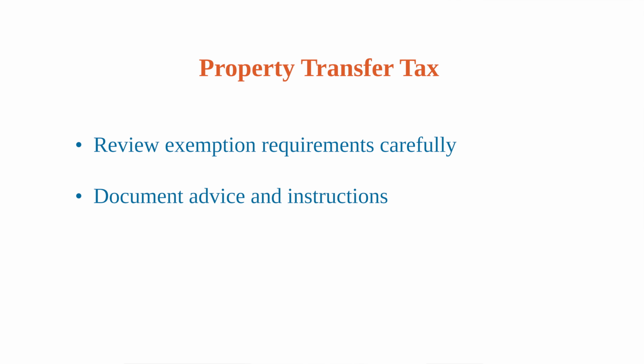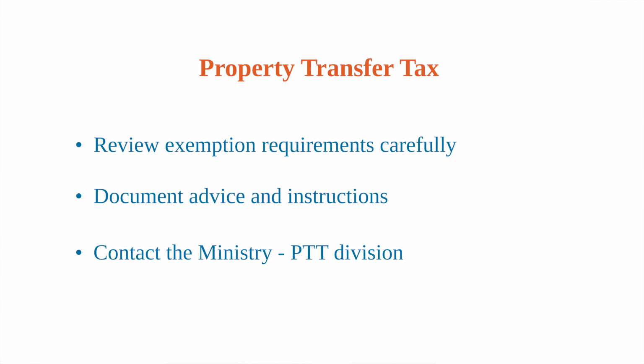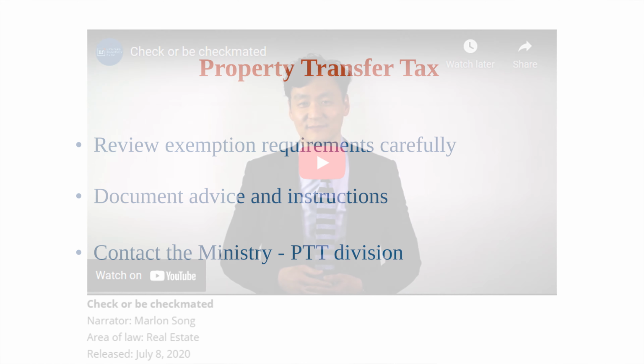Also, take time to document your client's instructions when it comes to each of the exemption requirements. It may take months or even years for a transaction to get audited and reassessed, and you will need that paper trail to defend your actions. Not sure if a particular transaction qualifies for an exemption? Call the ministry and run it by them, or consider getting an advance ruling. Also, watch Marlon Song's video on our website for more PTT tips.